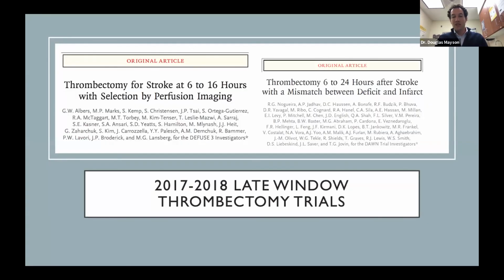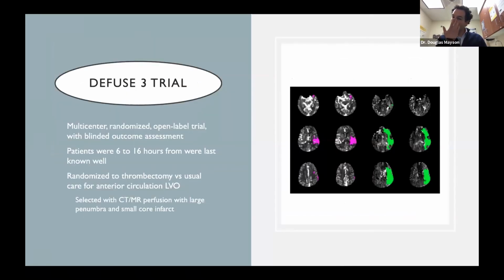So since 2018, we've been performing thrombectomy out to 24 hours from last normal. On the left is the DEFUSE trial. On the right is the DAWN trial, which are both large randomized trials looking at thrombectomy after 6 hours. They both used perfusion imaging in order to select patients. I'm just going to focus on the DEFUSE trial, as this trial's closest to our clinical practice, but both trials demonstrated overwhelming efficacy for using this perfusion imaging to select patients in the extended window.